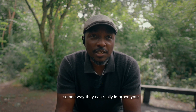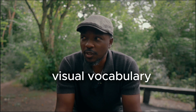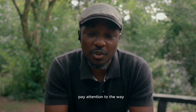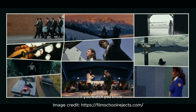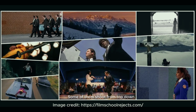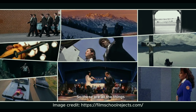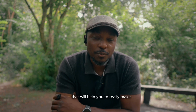So one way that you can really improve your visual intelligence, so to speak, or your visual vocabulary, is to watch movies and pay attention to the framing, pay attention to the way the cinematographer is filming the scene. If you watch Quentin Tarantino movies, or movies by other very well-renowned movie producers, they have signature shots. Some of them shoot from top down, some of them shoot from a different angle, from behind. So these are all things that you can begin to put into your photography that will help you to really make your pictures stand out.